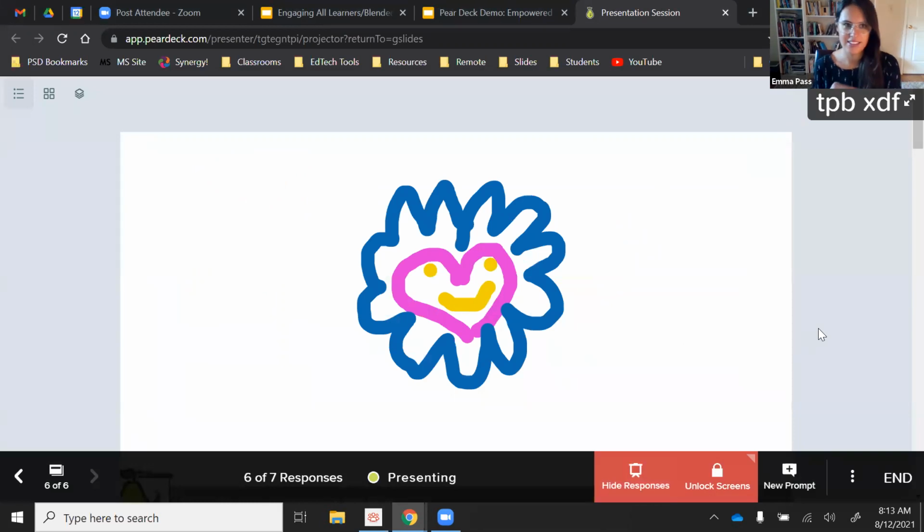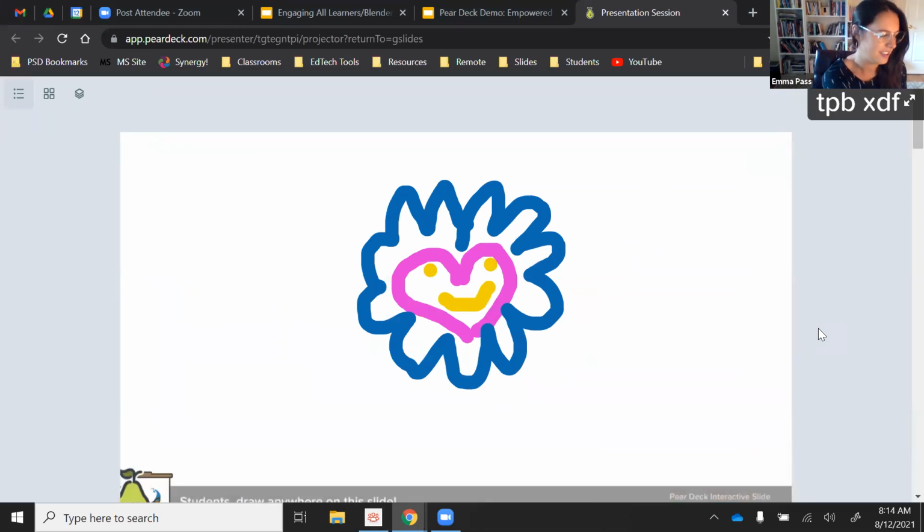You'll see that you've been locked out of your Pear Deck slide, and that kind of brings us to the end of our little Pear Deck demo. So once you've been locked out, just come back to your Zoom screen and type back in the chat box for me once you see this lovely pink heart flower.